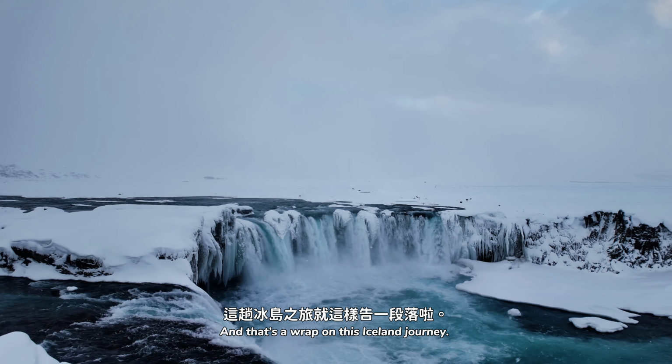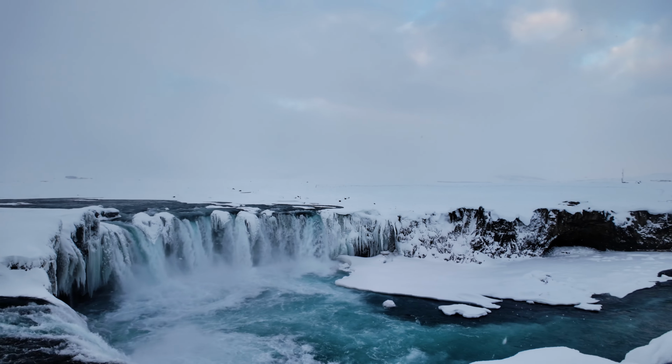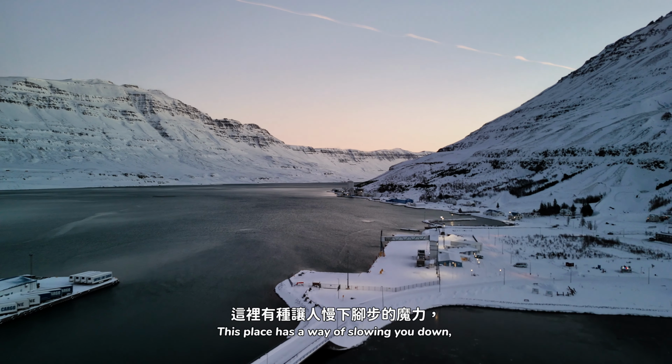And that's a wrap on this Iceland journey. I'll definitely be back again in another season. This place has a way of slowing you down, of reminding you how beautiful the world can be when you really stop and look. Thanks for coming along with me, and I hope wherever you are, you find a moment of stillness.